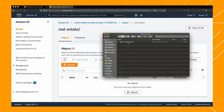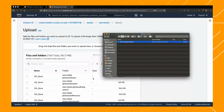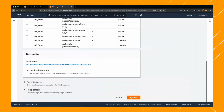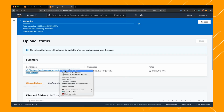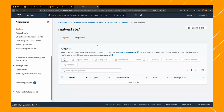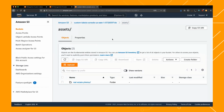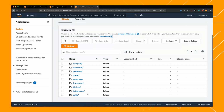So all I need to do is take this folder and drag and drop it into Amazon S3. And then I'm going to scroll down, and I'm just going to upload all of those pictures. There's a number of pictures here, so it'll take some time to upload. So what I did ahead of time was I pre-uploaded these so that we don't have to sit here and wait for them to all get uploaded. I uploaded it in this folder. And so you can see here, we've got the same exact folder structure that was on my local desktop.